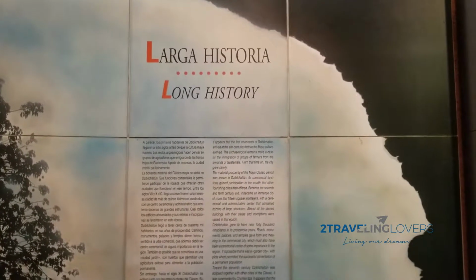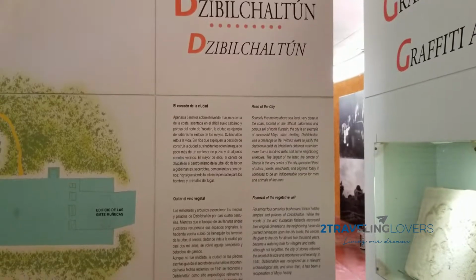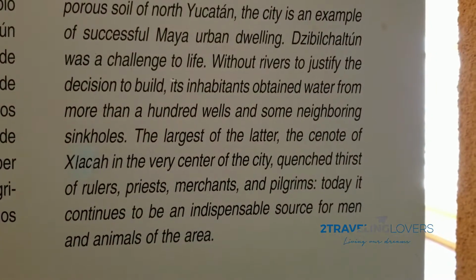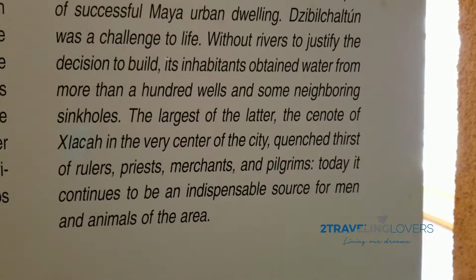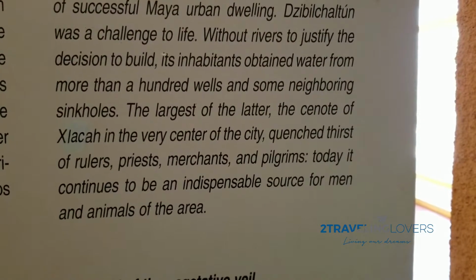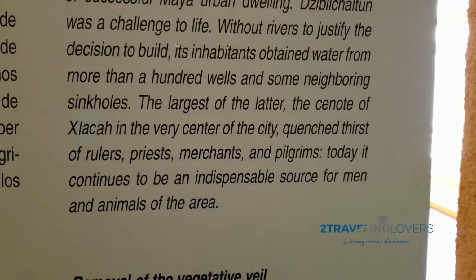Dzibilchaltun is where we are, and the inhabitants of Dzibilchaltun actually arrived before the Mayan culture, which I thought was interesting. The cenote you're going to go to, where you're standing, there wasn't a ton of water, and it was pretty much a rough sort of life. Its inhabitants obtained water from more than 100 wells and some neighboring sinkholes. The largest of the latter, the cenote, the one I don't know how to pronounce, was in the very center of the city, quenched the thirst of rulers, priests, merchants, pilgrims, and today it continues to be an indispensable source for men, animals, and the area.